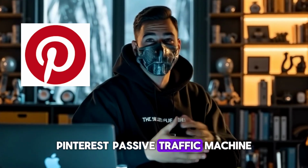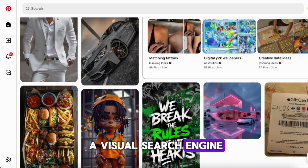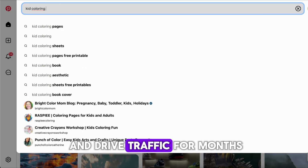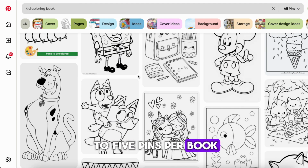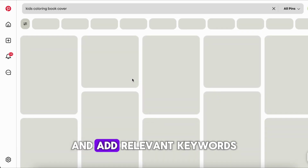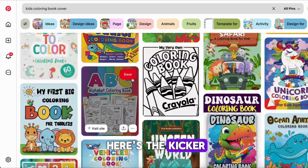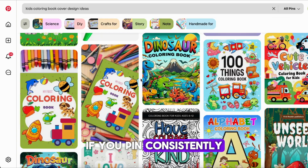Pinterest, passive traffic machine. Start with Pinterest. It's a visual search engine, not just a social platform. That means your pins can rank and drive traffic for months, even years. Create 3 to 5 pins per book, each linking to your Amazon page or a blog post. Use tools like Canva to design them in minutes and add relevant keywords in your pin title and description.